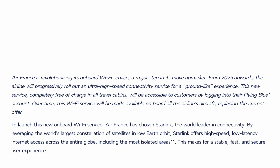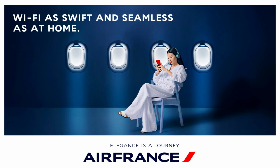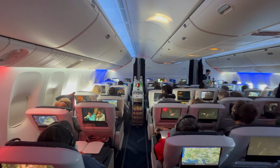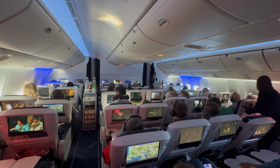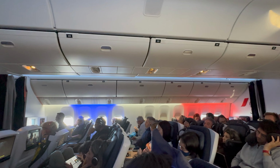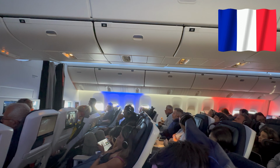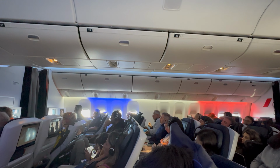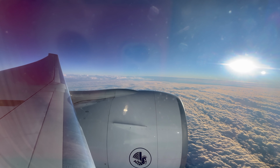After a good couple of hours of rest, we approached the 90-minute mark before landing, which means the cabin crew prepared the cabin for the final meal. The cabin crew set the lighting to reflect the French flag, blue, white and red. Whilst this is an act of patronage, I like the actual colours, the ambience that it creates.